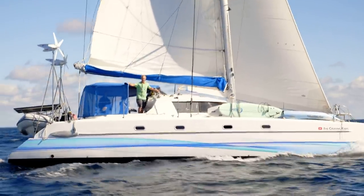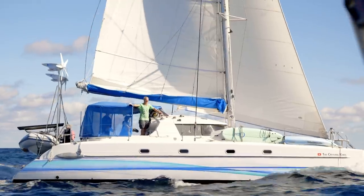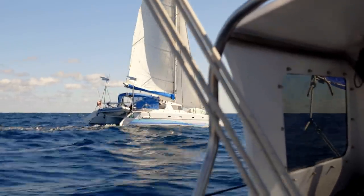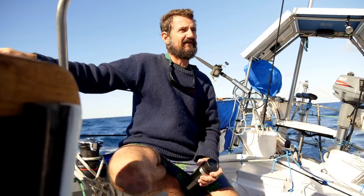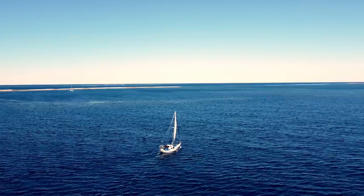When are you going to turn the engine on? One of those pesky Kiwis. I'll get you next time.